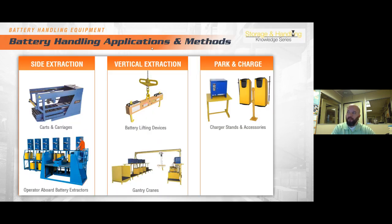With battery handling equipment, there are three main ways of handling or dealing with the charging of the batteries themselves. We first start off with the side extraction. This consists of either carts and carriages that are independent or mounted on a pallet jack type system, or what we call our operator aboard battery extractors, which are driven by an operator on the piece of equipment.